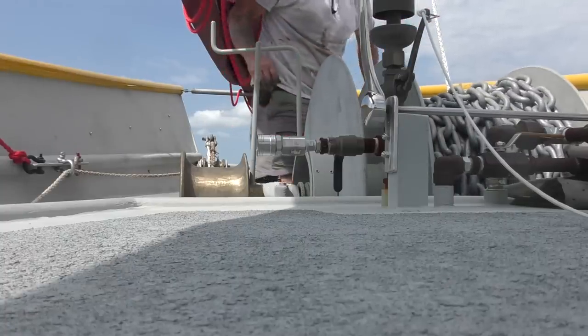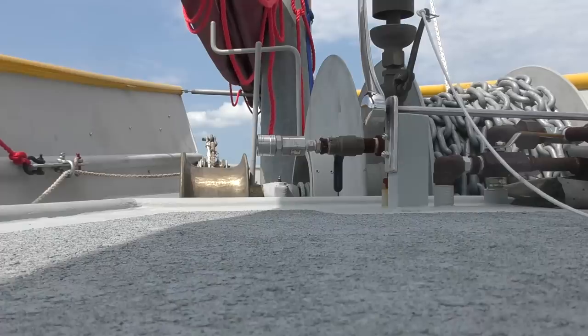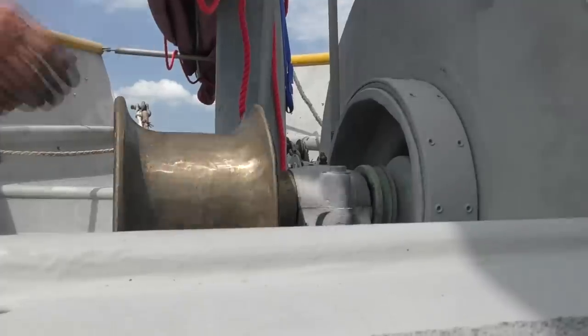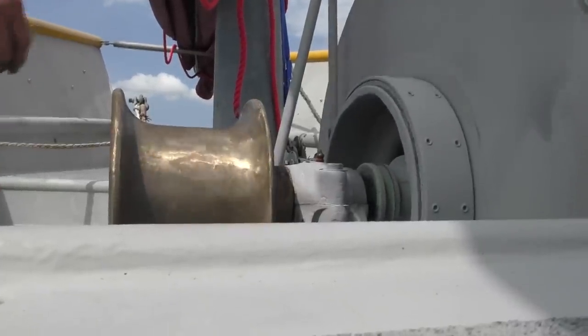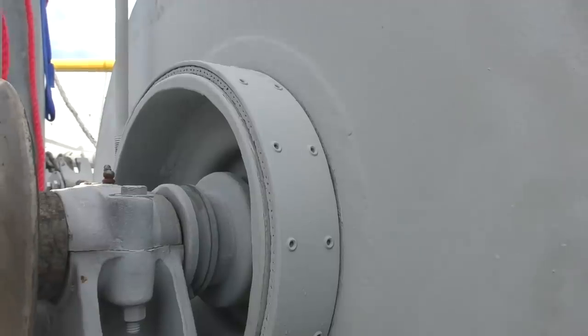Alright, hydraulic pressure again. Forgot to flip the anchor lock up so it's doing its job. I don't want it to do its job. Pull up some chain. There we go. Come on, baby, you can do a little more. There you go, anchor lock's off. Brake is on. Disengage the clutch. And now we let her go.